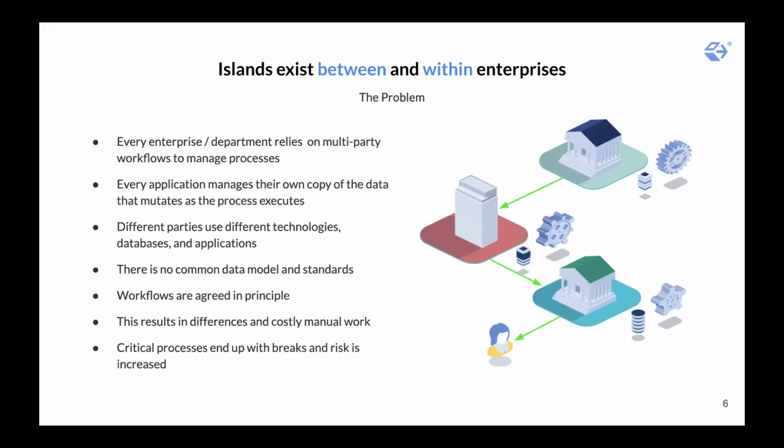As soon as something breaks, there's an increased risk to customer experience, whether it's financial risk, it could be liability, or it could be that important timelines and dates are missed when it comes to activities such as payments and various other things.